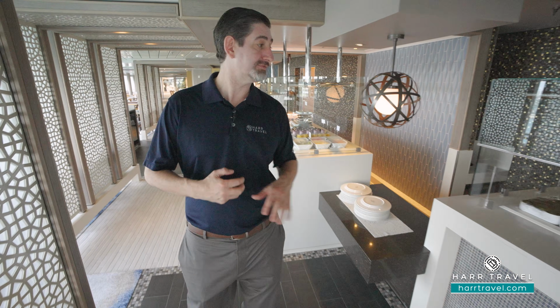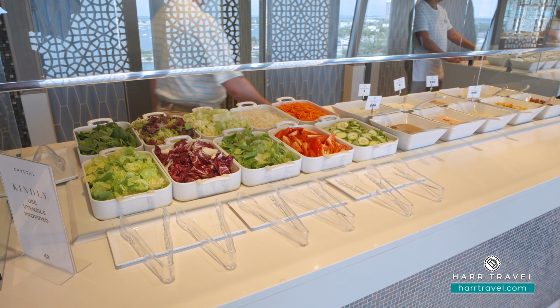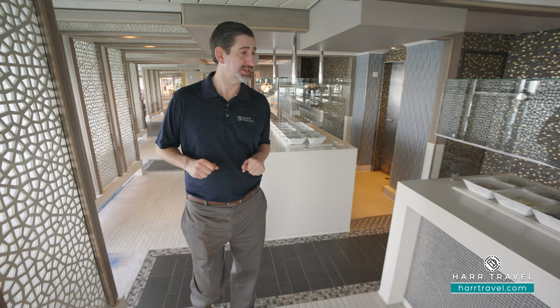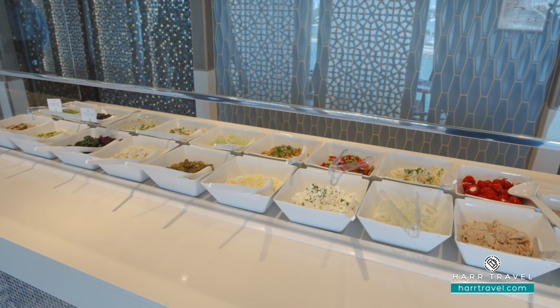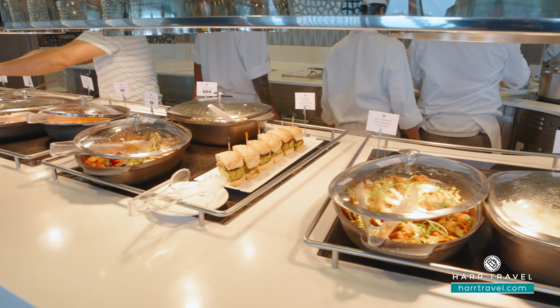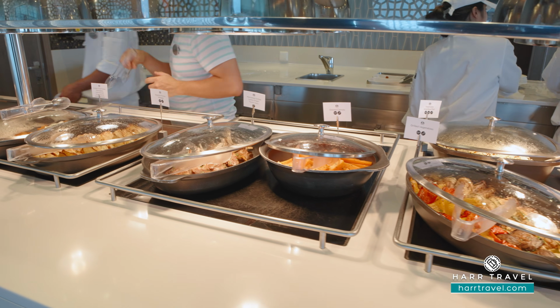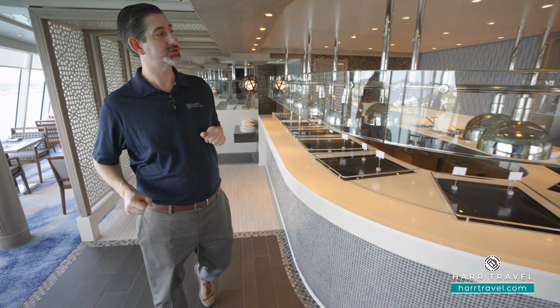And then as we continue to head aft, you're gonna have a full salad bar here. They've got all those top quality ingredients. I'm coming back for that feta and that blue cheese and all of that happiness. Now as we continue along, you'll find the hot plate area where you're gonna find delicious entrees. Now keep in mind that for breakfast, this is where you're gonna find the made to order egg stations and the hot entrees as well.